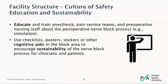Flattening hierarchy is crucial to empowering all members of the team to have the confidence to raise concerns, and for all members of the team to acknowledge and discuss concerns regarding the block process, both in process design and implementation, and also in the moment during the clinical block placement.